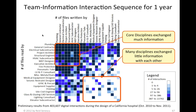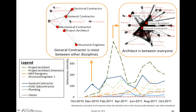We can then also analyze over time who was busy. For example, here early on was the general contractor that had the most reads and writes of files, and later on it was the architect, as you can see, extremely busy in terms of producing information and also consuming information. So we can start to create these pictures over the life of a project automatically from the data that exists.